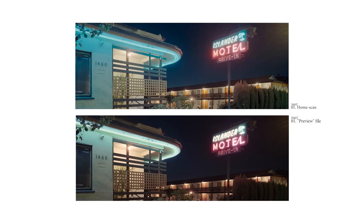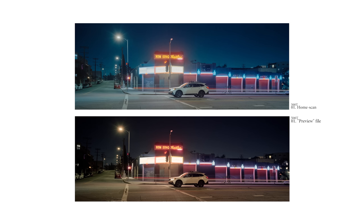I wanted to see what these bad boys would look like run through my editing program of choice, Negative Lab Pro. Long story short, the image output from Negative Lab Pro is actually pretty damn similar to the preview files. But in my opinion, I think that the home scanning takes it that extra mile and just polishes it to perfection. Here are a couple of my home scans compared to the preview files that were delivered.